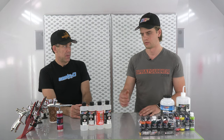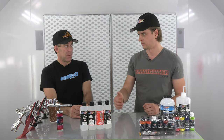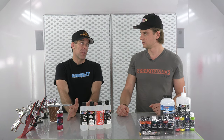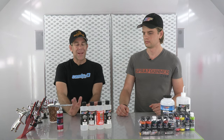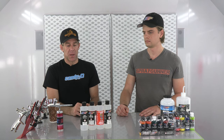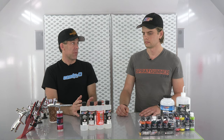So we have four types of reducers. 4011 now is the go-to one. It's recommended for most, if not all, technical uses. We first came out with 4011, I think in 2003. So we're back to basics, and we never got rid of 4011. It's gone through some name changes. It used to be the high temperature reducer when there was a 4010, which was a weaker version.